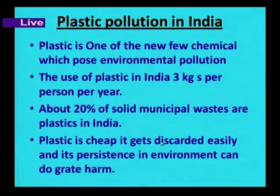Plastic pollution. We learnt about the world status. Now, how is plastic pollution in India? Plastic is one of the few chemicals which pose environmental pollution. Plastic is a chemical material and it leads to environmental pollution. We already learned how plastic pollutes the environment. And the use of plastic in India is 3 kg per person per year. Only one person is using 3 kg of plastic per year. Is it right, friends? No, we should reduce.